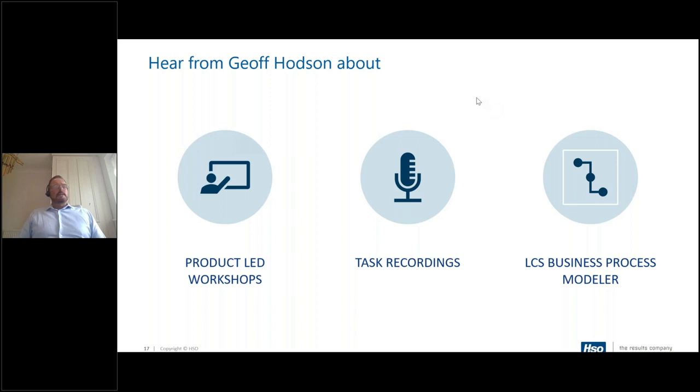And what this means is that we won't spend days and days doing analysis sessions to find out what your requirements are. We'll go straight into the system and demonstrate the system to the users using our best practice processes and best practice configuration. We'll do a couple of iterations of these workshops, which will then allow you to feed back to us things that may need changing in the configuration or where data maybe needs to be changed. The other two things that we're actually using are LCS, Lifecycle Services Business Process Modeler, and the task recordings.